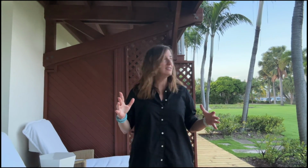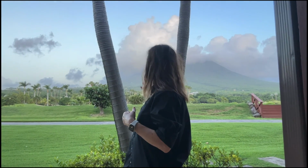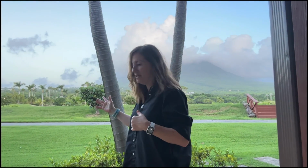And this is a beautiful mountainous island. In fact, I want you to see what this is named after. There is a tall peak right smack in the middle of the island called Mount Nevis. Can you see it? There it is right there, covered in clouds. I've had a beautiful view of it every day when I wake up. And that's just one of the things that you can do here.